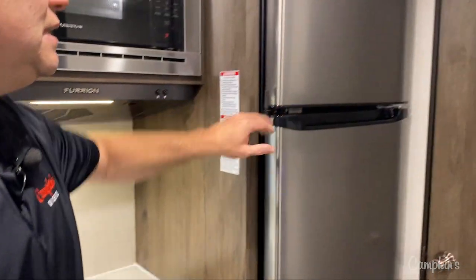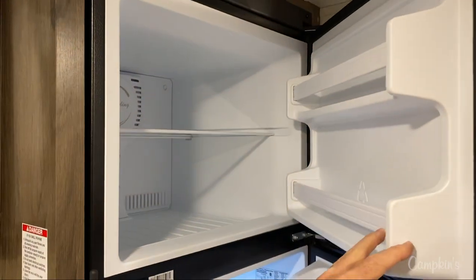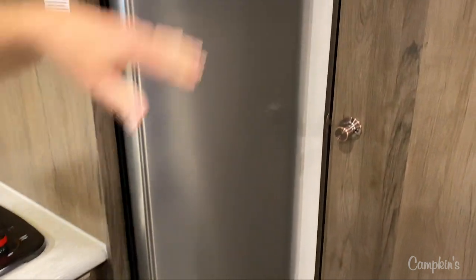The fridge is the 11-cube 12-volt fridge by Everchill. This is actually in all the Avengers, and it gives you a nice big fridge, almost the size of the one at home. It does work off the battery. It's very efficient, but yes, if you are camping off-grid, you're probably going to want a solar panel to keep that going.